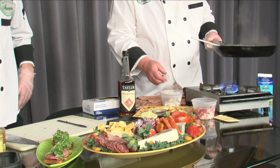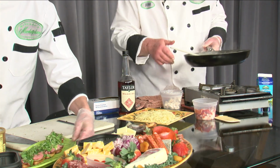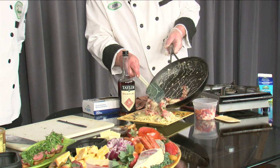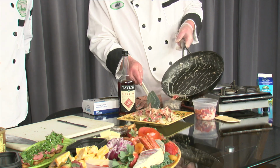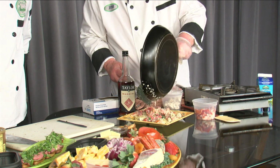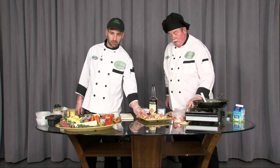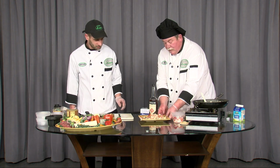So now we have our cooked pasta right there. Oh, look at that. That's what I'm talking about. Look, and there you go. And there's our lobster Madeira. Whoop, careful, sliding off that plate.